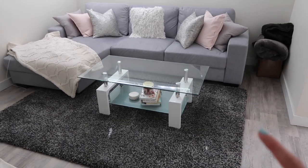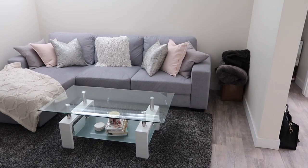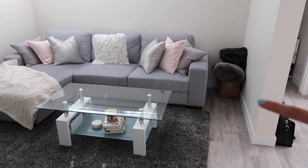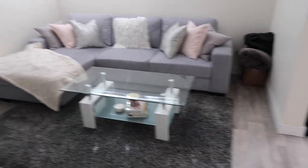So this rug is actually from Costco. I have some little blankets there. I want to get a basket, I think, to put my blankets in. And then I have some pillows from Wayfair that are long overdue on the return, so I don't know what I'm going to do with those.